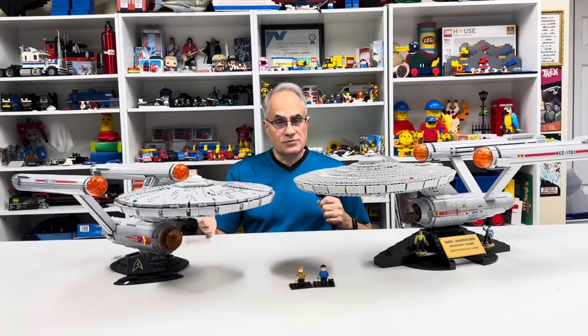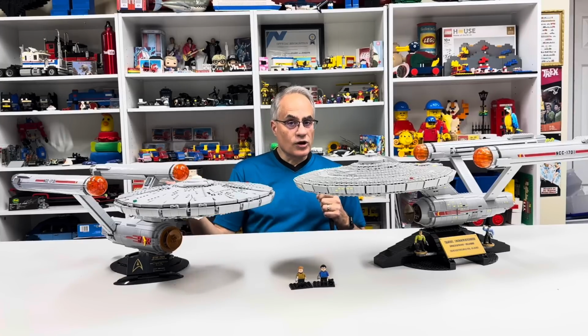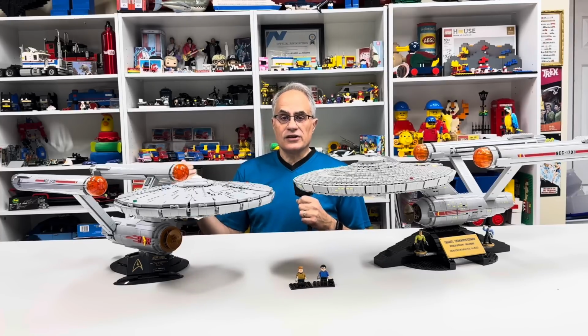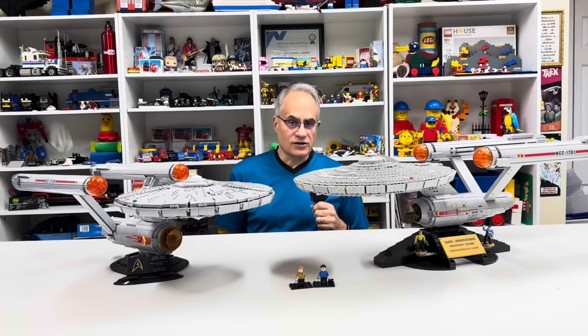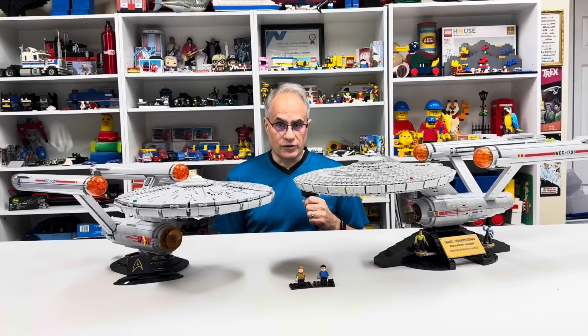But as has been rumored, we're going to be getting a Star Trek series. I don't know if it's going to be just a one-off Lego set. Don't know for sure what it's going to be. The rumors have been that it's going to be the Enterprise from the Next Generation, which is arguably, objectively, the best series of all of them. It was a long-running series. There were a lot of good episodes. I got a lot of characters that I'm partial to in that series.